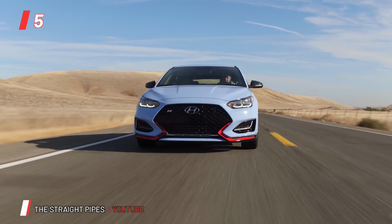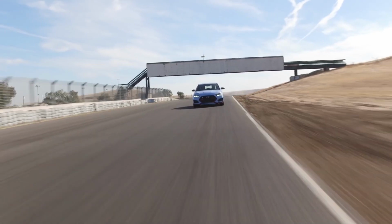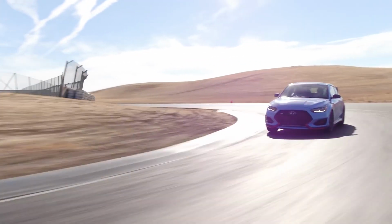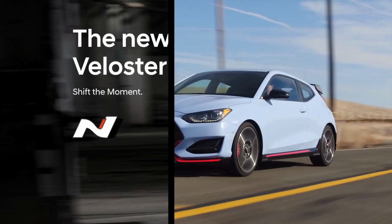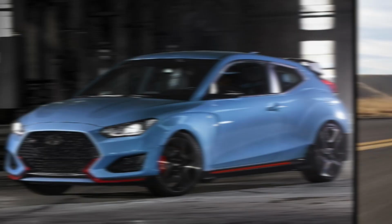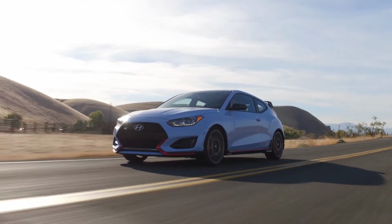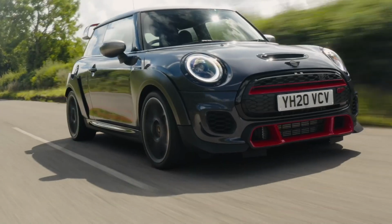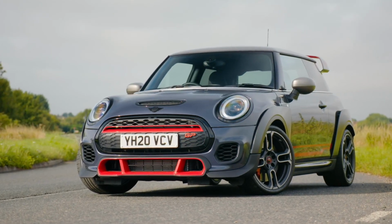Hyundai Veloster N. Most people might not immediately think of Hyundai when they're thinking of performance cars. That's despite Hyundai desperately trying to tell people that just because they're affordable doesn't mean they have to be boring. For instance, the Hyundai Veloster N. The Veloster N makes 275 horsepower, does the sprint to 60 mph in 4.8 seconds, which is only a tenth slower than the Mini Cooper JCW GP that costs $20,000 more.